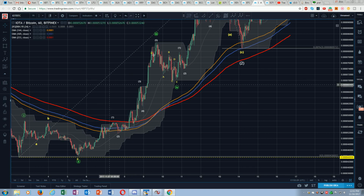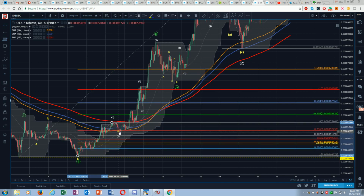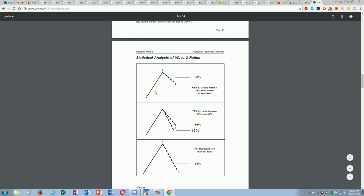But it qualifies. So if I grab my fib tool here, and I'm assuming that's my two low, and this is my first one, well, we get between the 23.6 and the 38. So while it's a lower percentage of the time that you get a two that's that shallow, if we go over here to our little statistical analysis for wave twos, we can see that 12% of the time, so it's not unheard of, the second wave will retrace within the 23 and the 38, right? So it's very shallow. It's not the norm. The majority of wave twos will be between the 50 and the 618 or the 62. Some will go deeper, right?